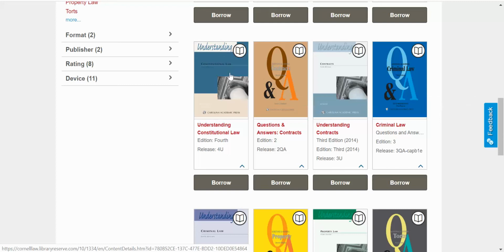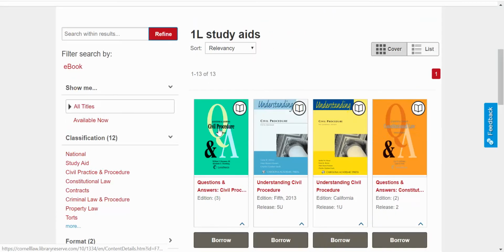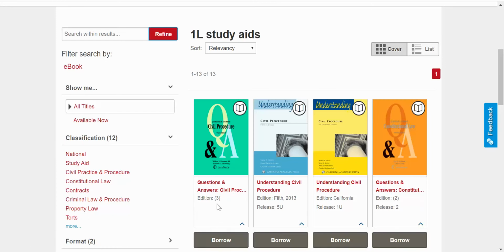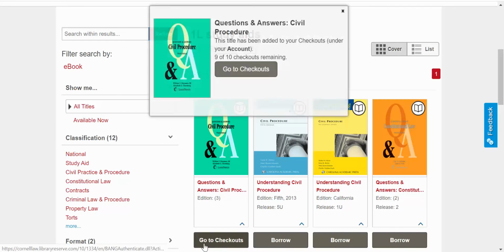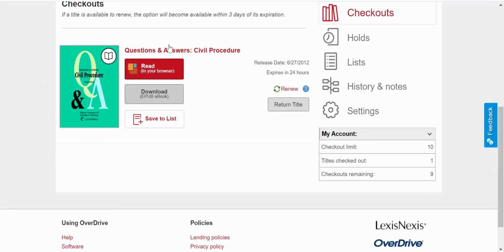The borrowing process is pretty easy. You can look through the different options, and when you find one that you're interested in, say civil procedure, and you want to borrow the Q&A for that, you just click on the borrow button. You can check out up to 10 at a time, depending on the number of copies the school has. Now you've checked it out.